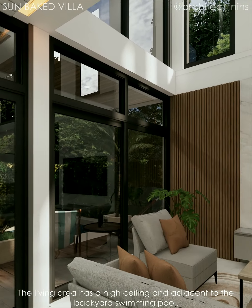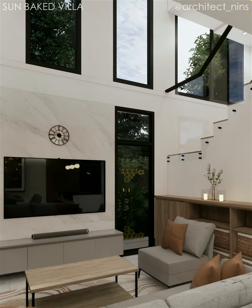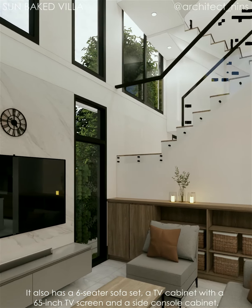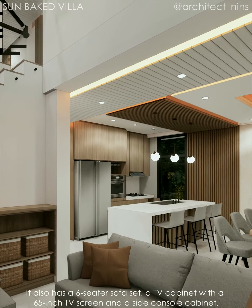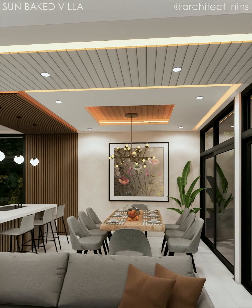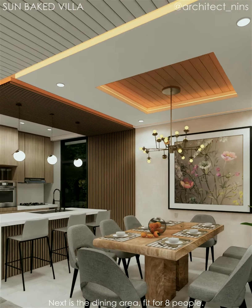The living area has a high ceiling and is adjacent to the backyard swimming pool. It also has a 6-seater sofa set, a TV cabinet with a 65-inch TV screen, and a side console cabinet. Next is the dining area, fit for 8 people.